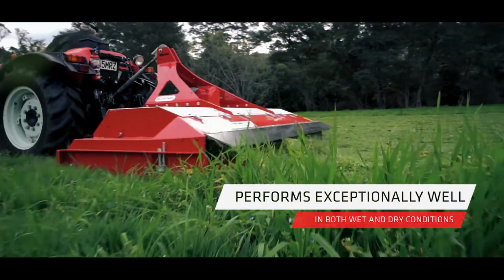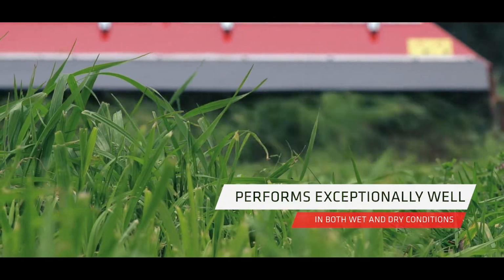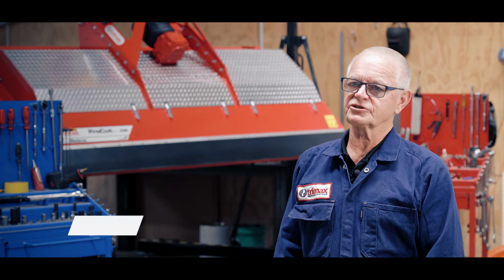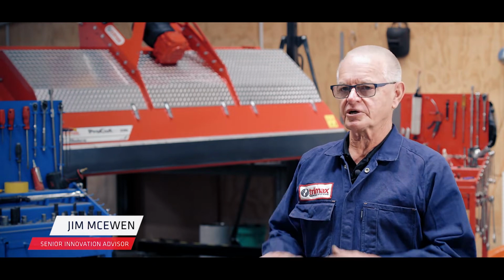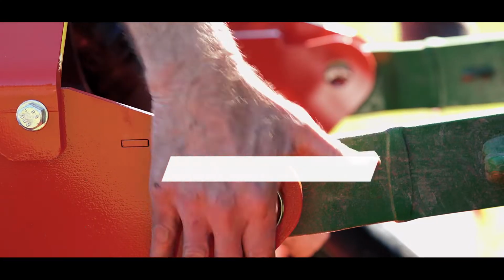ProCut really dates right back to the Pride mowers. The first mowers I ever built in about 1979 was the first prototype. It was a 4-spindle, low-profile orchard mower, and ProCuts have developed from that.